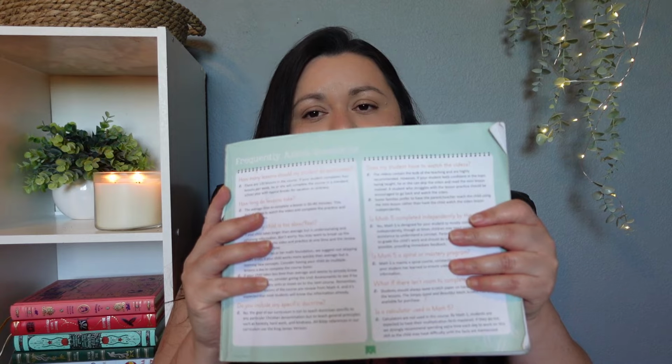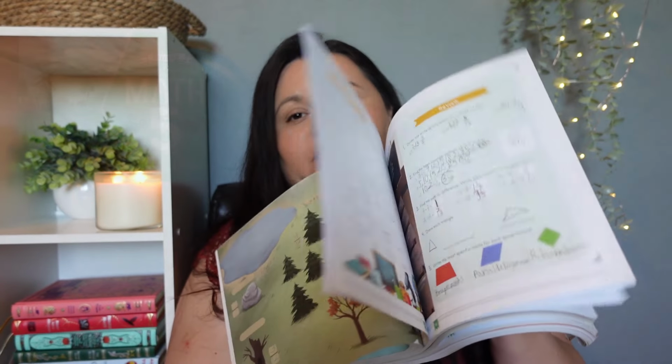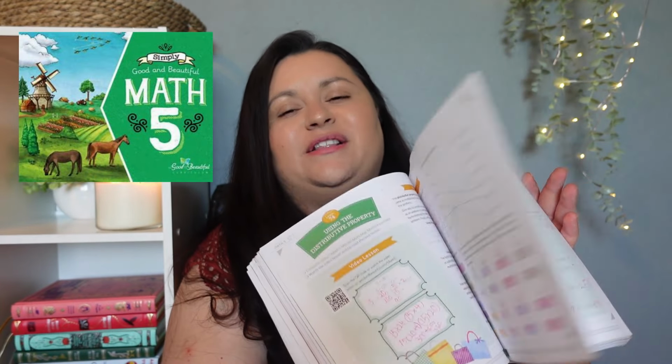Now, the next thing for Lydia, she is so hard on her curriculum. This doesn't even have a cover anymore. This is actually The Good and the Beautiful, or Simply Good and Beautiful. What is it called? It's Simply Good and Beautiful Math 5, I believe is what it's called. I'll put a picture because I'm not sure.